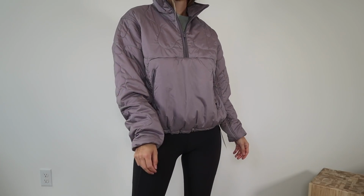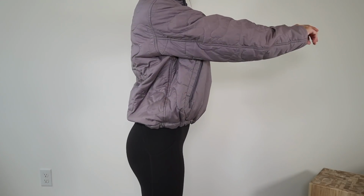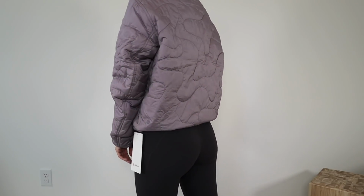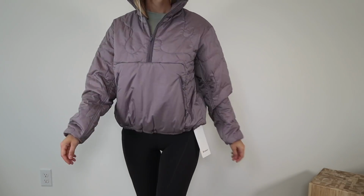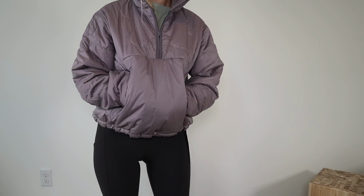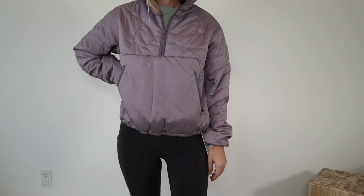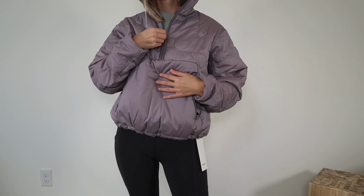The black one is just obviously the most versatile. I'm actually really in love with this. This is probably one of my favorite things from this entire haul, no matter what color it is, really. The fit of it is just perfect. This is gonna be my perfect fall piece to just throw on when I want to head out the door. It's nice and oversized without being oversized because the sleeves are a good length.